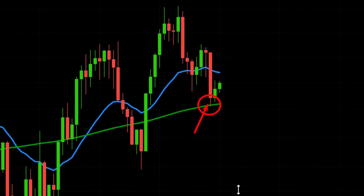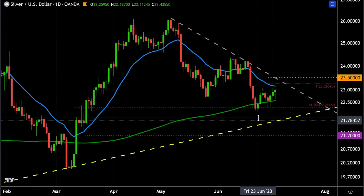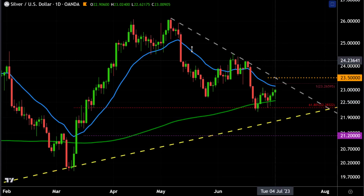We've got the weekly 200 as well we're testing. Okay, so I think this would be a reasonable level from which silver could potentially start a rally and indeed indicate that this correction is coming to an end. Having said that though, I need confirmation.